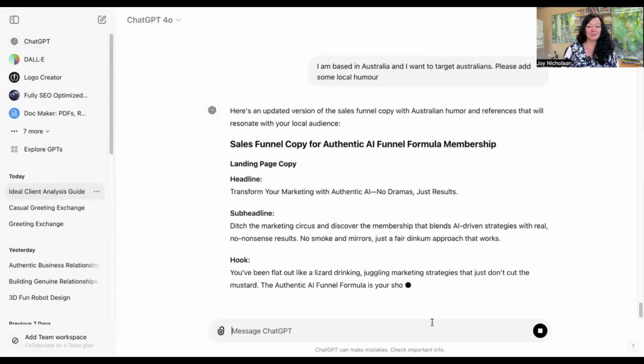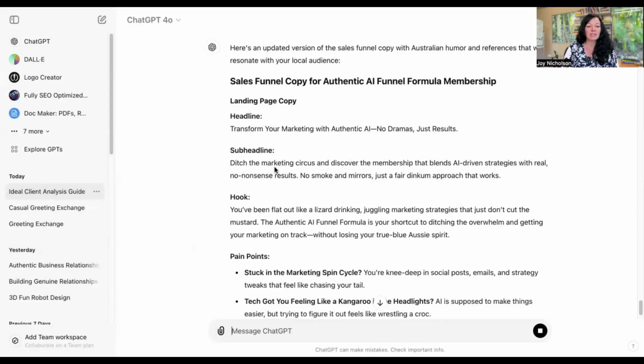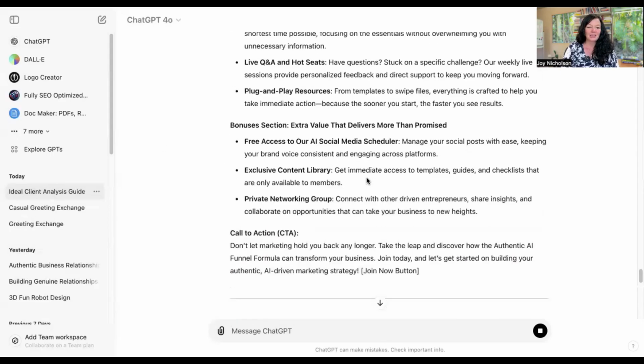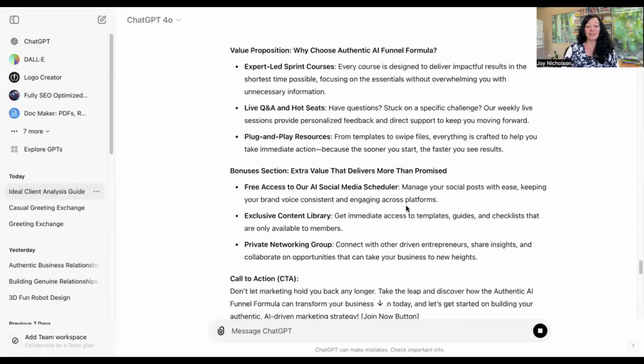Transform your marketing with an authentic AI, no dramas, just results. Ditch the marketing circus and discover the membership that blends AI-driven strategies with real, no-nonsense results. No smoke and mirrors, just a fair dinkum approach that works. So that's very Aussie sounding to me. And you can see here in the beginning, it basically says elevate your marketing with AI. So it's very different, right?